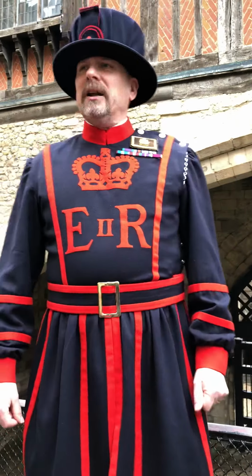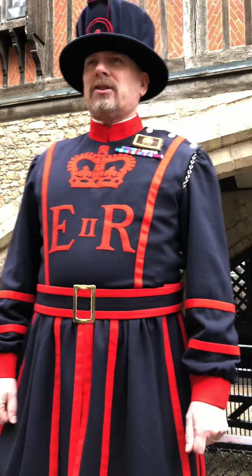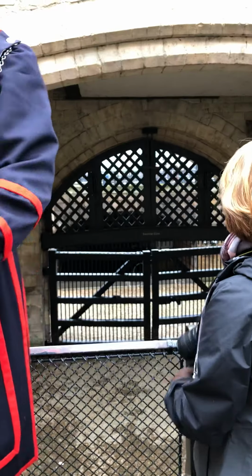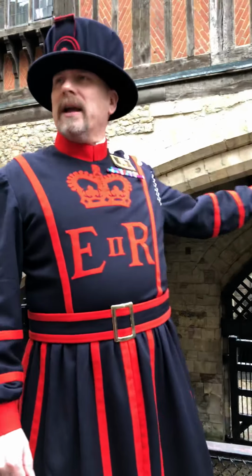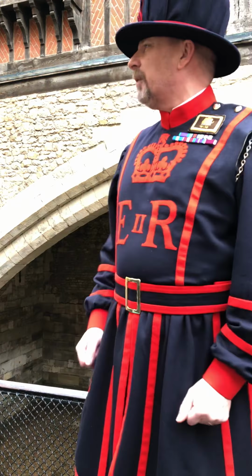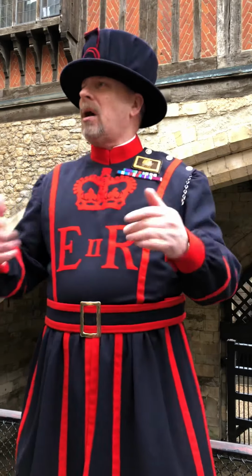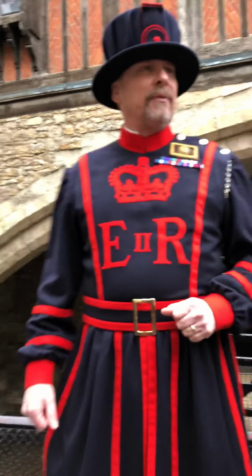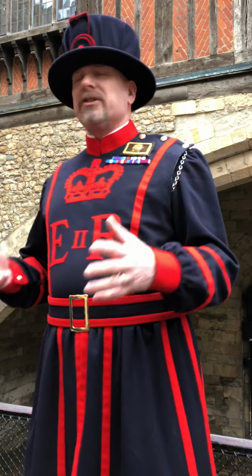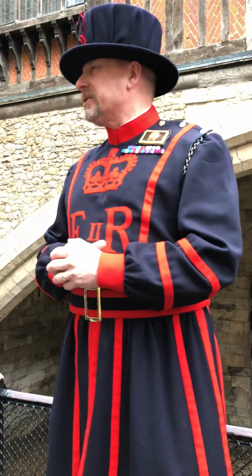Okay then, ladies and gentlemen, now we're standing beside the world famous, or should I say the infamous, Traitors Gate, built during the reign of King Edward I. Now, it wasn't always called Traitors Gate. It used to be called the Watergate, and the purpose of the Watergate was to allow the safe conduct of provisions and prisoners into the tower via the river, rather than using the unsafe roads around London, often inhabited by rogues and vagabonds who'd steal the provisions, and more often than not, they'd just set the prisoners free.